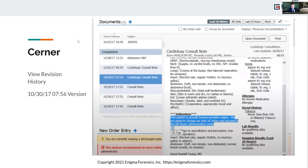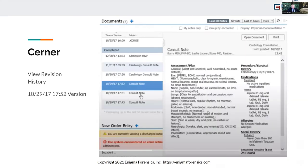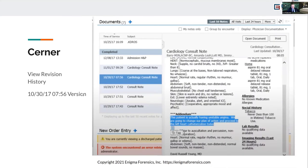So in Cerner, when you're interacting and looking at the consult notes, you can actually click on the date and time at the left, and you'll see the revision history of the note. So this particular note shows a history, what it looked like on October 30th, 2017 at 7:56 a.m. The next page shows what it looks like the day before. So I'm going to flip back. You can see that basically an addendum was added.